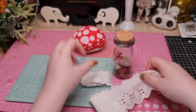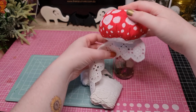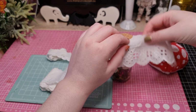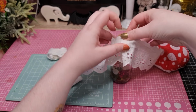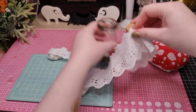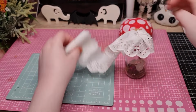Now, to add on a little bit of something extra, I'm going to gather this lace to attach to the base of the toadstool and the cork. So we're just going to pleat that a little bit, and that should just give that nice ruffle that you can sometimes see on particular varieties of toadstools, and it will make the transition between toadstool and glass bottle a bit cuter, I think. So I'm just going to use a stapler for this because it's nice soft cork, and we're just going to be gluing the toadstool over it anyway, so we're not going to see that.